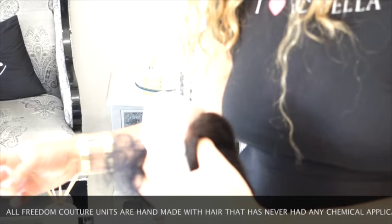All of my units, which are Freedom Couture units, are all handmade, so I knot every single hair strand in, and the hair that I use is raw cashmere Cambodian hair, which I buy from my donors in Cambodia, which means that since the women have been born, they've never once put any chemicals or heat on the hair, and this is why I use that hair, because it is the highest quality and it's rich in moisture.